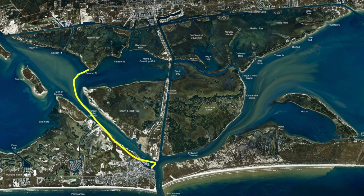But out here from the point of Ransom on the outside and working this, there have been pretty good trout working up along these rocks and these edges right through here. From the point of Ransom all the way down to the point of Dagger. There have been good trout on live croaker, or you can use your favorite plastics. Even live shrimp under a popping cork.